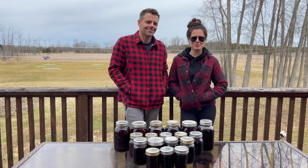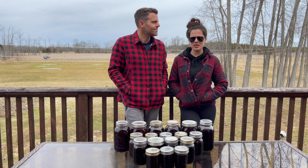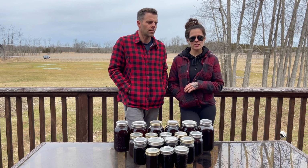Number 2, do not use propane to boil your sap. Propane is not cost effective and it's really hard to control the heat. The boiling took us about a week.